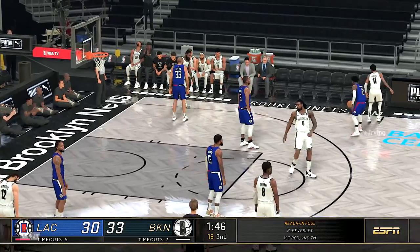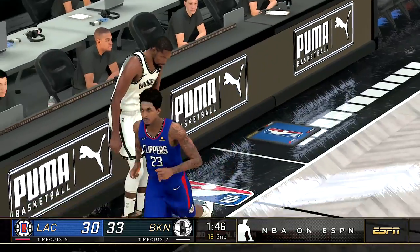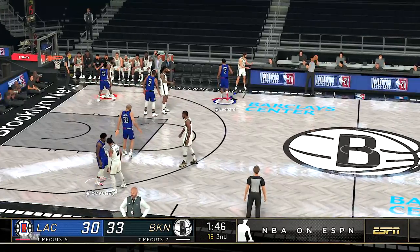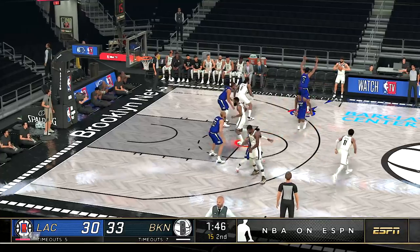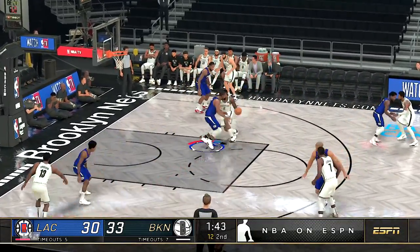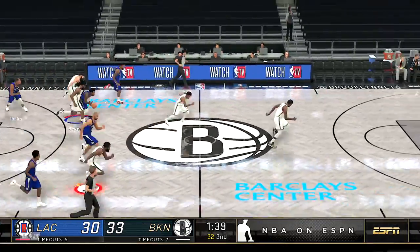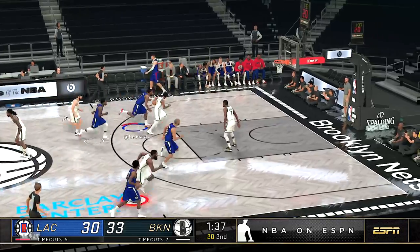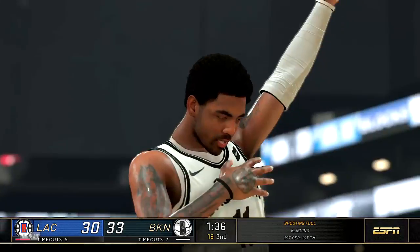And there's the call on Patrick Beverly. That is his first foul of the game. The Nets making a switch here. Durant's checked in. And Los Angeles making a change here as well. Williams is checked in. Here's Jordan. And it's the Clippers with the rebound. Here's Leonard. And 2 free throws coming up. Unable to get that one to go with all the contact.